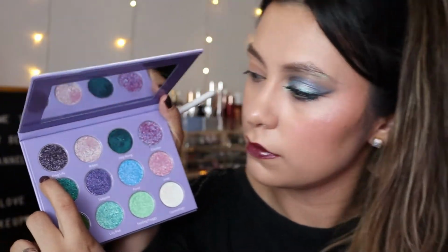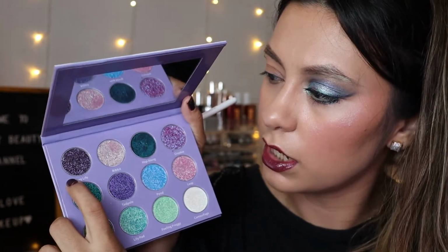Okay, so now for my fourth eye look. This is the look I came up with. Now we're gonna do the same thing with the other side, and this time I only used the Milf palette, and it's all shimmers, no mattes at all. So I'm gonna do my best to replicate it because I kind of went crazy with this one. The first thing I did was use Frog Life. It's very dark and metallic, and it's very grayish too, so you have to be careful.